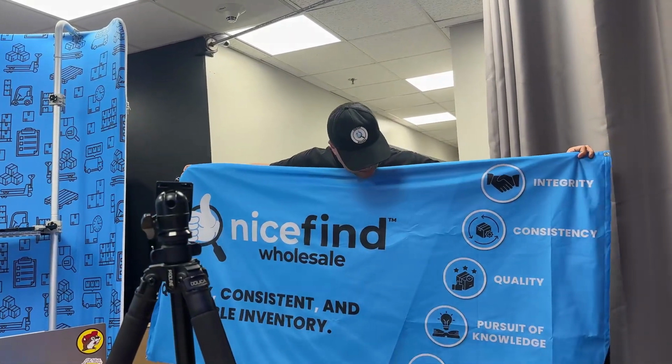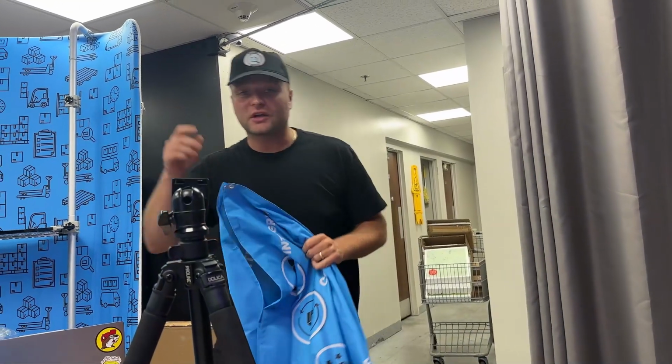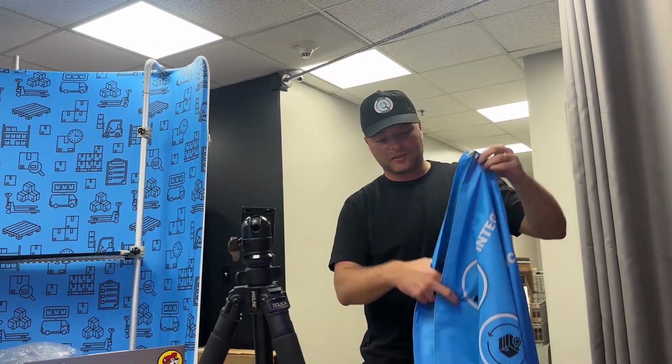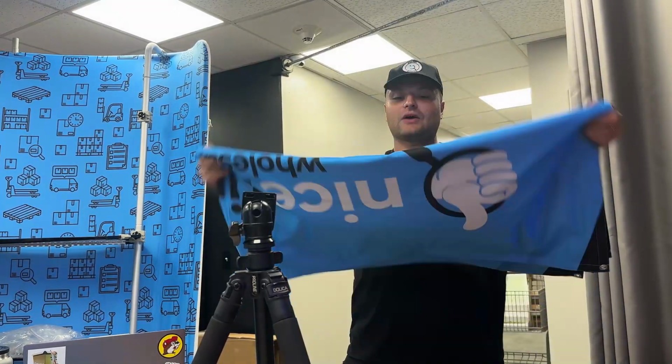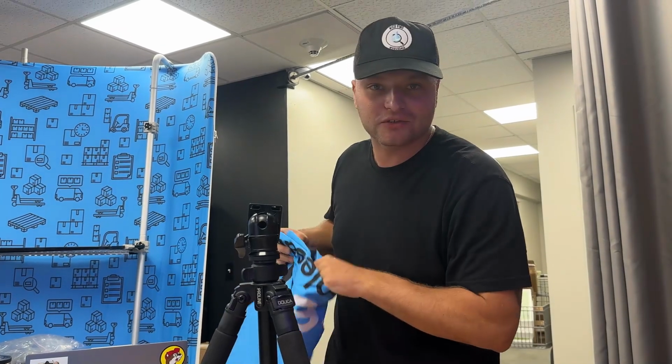Nice, these are clean. Grommets look good. Let us know what you guys think about our booth and about our flags and banners, about the branding job that was done by our marketing team. Let us know how you guys feel about it. As you guys know, we take marketing and branding very seriously.